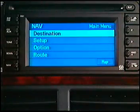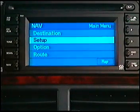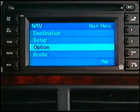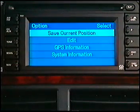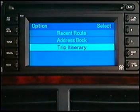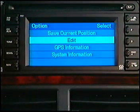The destination option is used to navigate, which we'll see in detail later. The setup menu has display options, guidance prompts that can be set to voice or tone, and language and units of measure settings. Under the option menu, you can store the vehicle's current position, edit the route list, address book, and trip itinerary, and view GPS information and other system information.